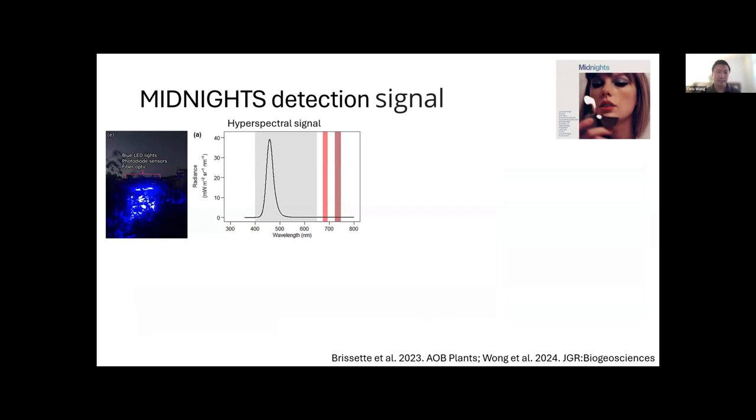What's really cool with this is focusing on the hyperspectral, just to show what type of information we get. At nighttime, we turn on the blue lights and we get this really big spike here. This is basically the blue light being reflected off the canopy. So with the hyperspectral, we're able to see just blue light emissions or reflectance. We're using this as a way to represent canopy structural change, just in case the canopy structure changes a bit.